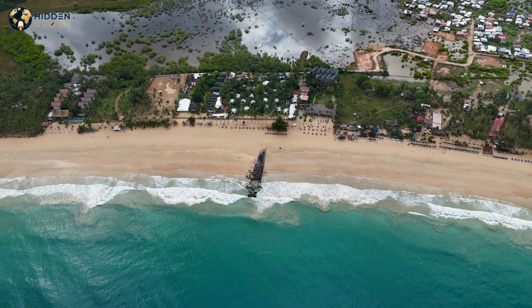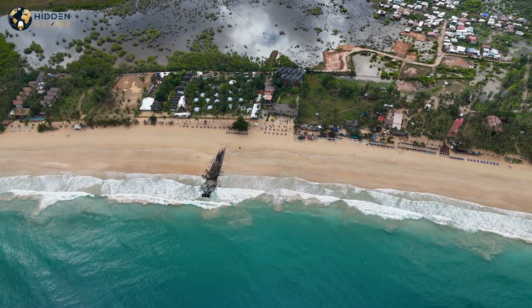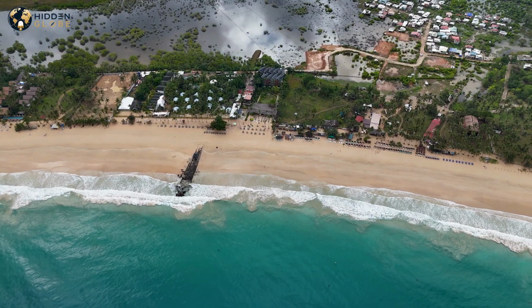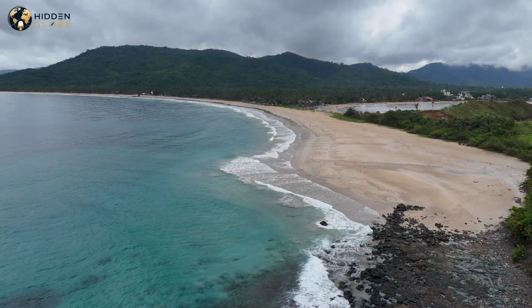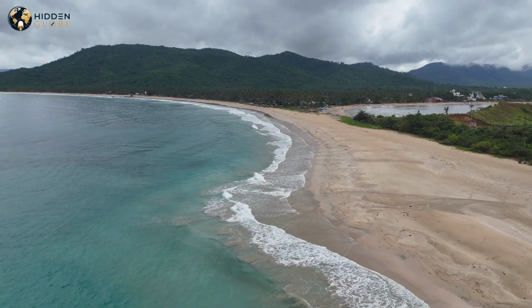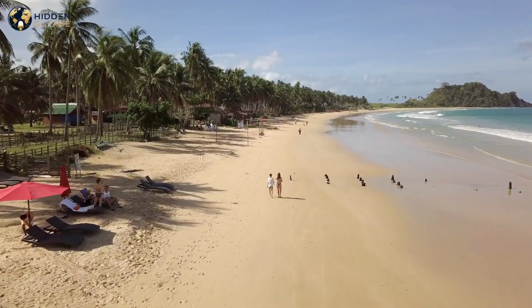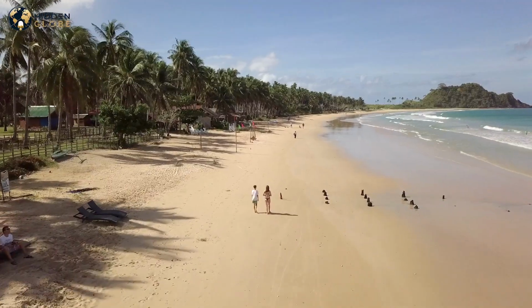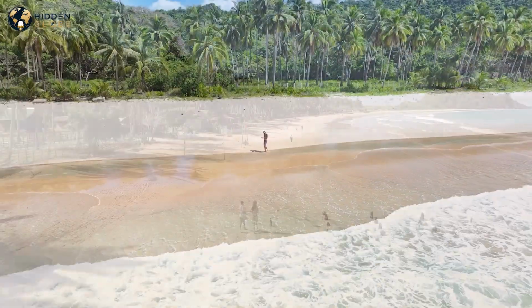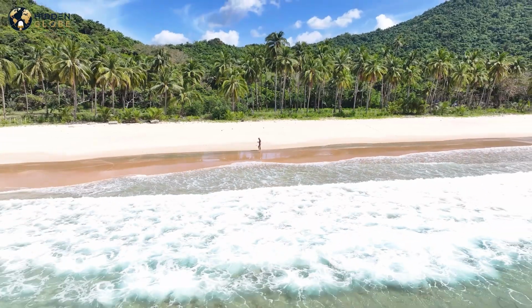The waves are stronger than inside the bay, sometimes rising to a meter against the shore. This is not really a snorkeling beach, but it is a walking beach. You can walk for hours and not pass another person.